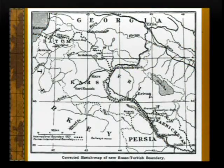Russian Armenia, that was 1828 as well. And then Soviet Armenia, of course, for a couple of years there in the early 1920s. And then Turkey took Ararat from the Soviet Union in 1921 at the Treaty of Kars. And this shows the changeover from the Russians owning it to the Turks and the Aras River becoming the new border.